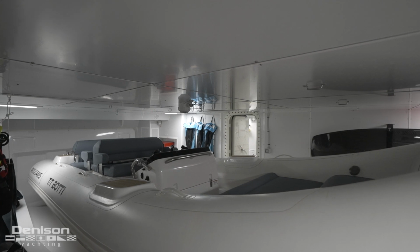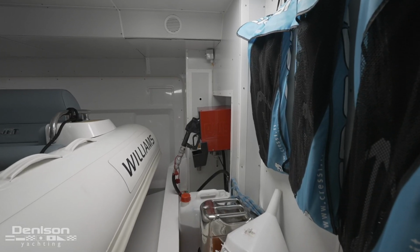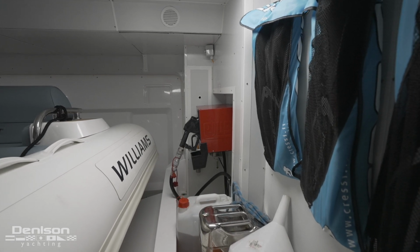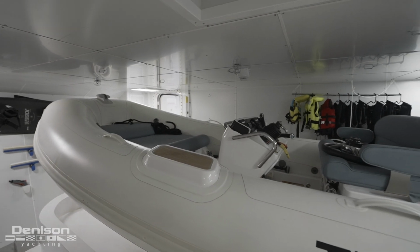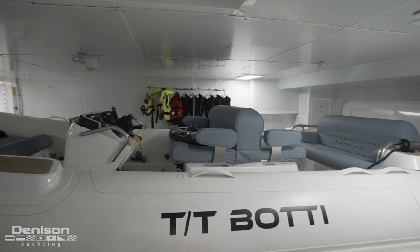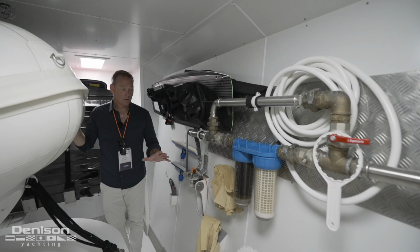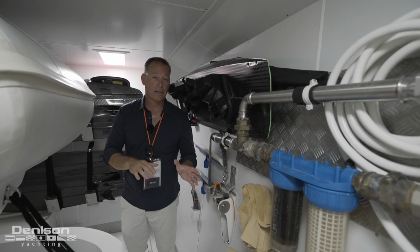In the garage, you're going to find a Williams 5-meter tender. It's a diesel tender. There is a filling station inside the garage so you can fill the tender from the fuel tanks on board the boat. There's also room inside this area to hang all of your life jackets, electric surfboards, if you have sea bobs, anything else that you might want to store in this area.